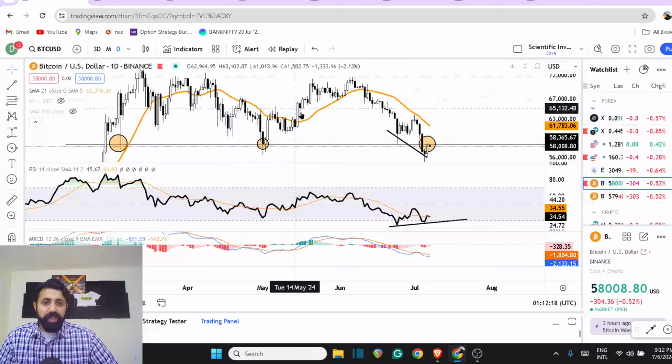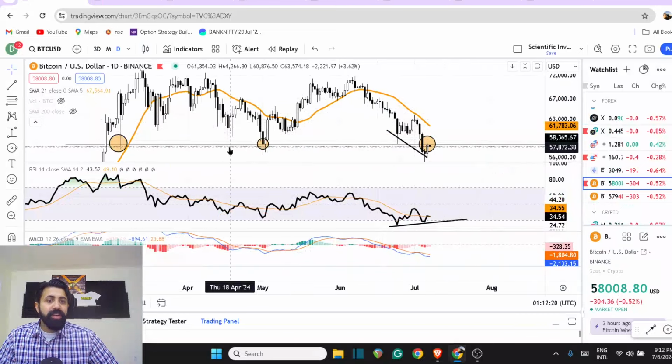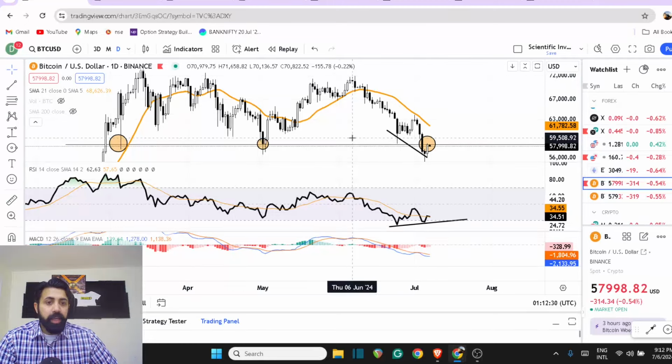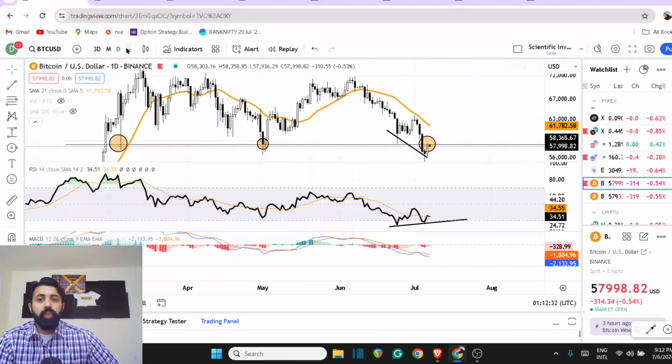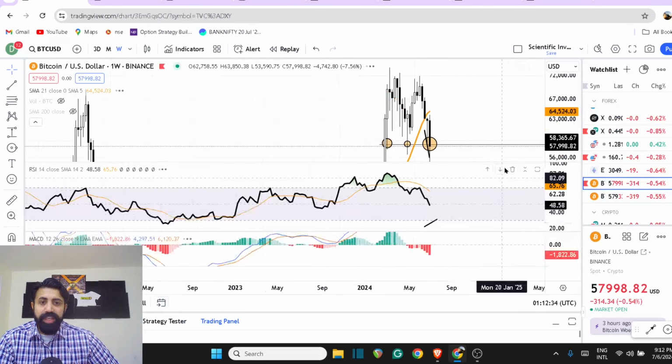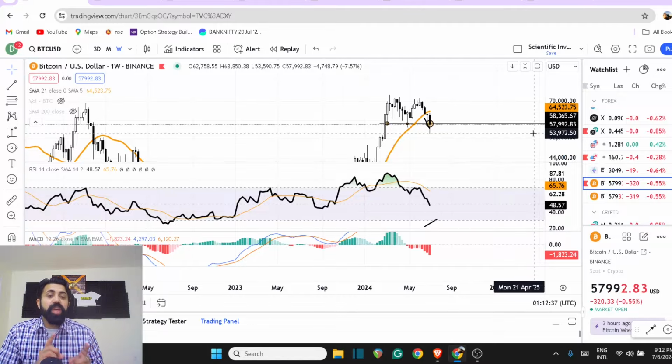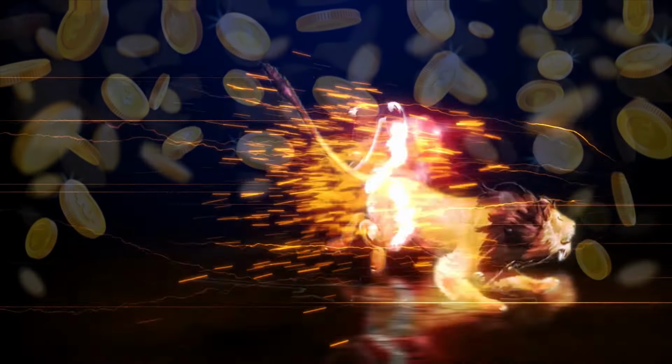So Bitcoin holding on to the 58,300, 58,500 level is a good thing. But if you can see a break of 59 and the daily close for tomorrow, which will bring the weekly candle close, this is going to shift into that territory where you will see a lot more bulls active.